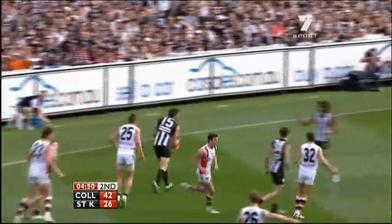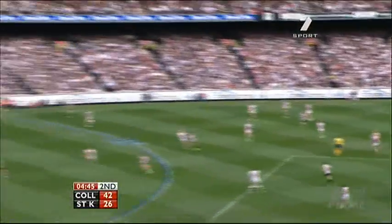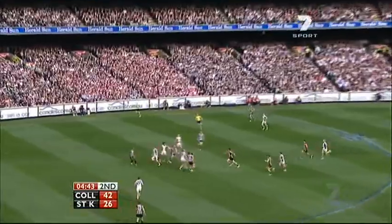So Kaczynski got into Reid's back a bit. Brown took a good mark. Back to the other Brown. This is Nathan. High left footer to full forward.